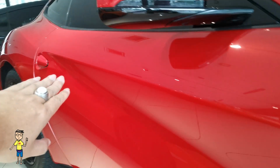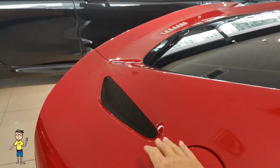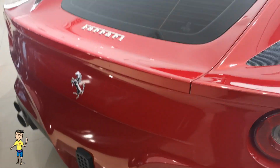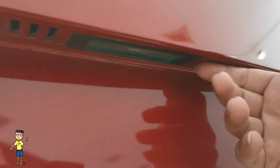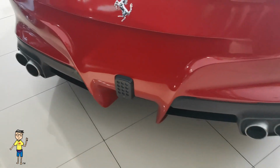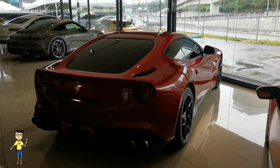Air goes up past the door handles and then it goes back up here and then through the back down here. Air will come down here to cool down your engine a bit and then it will dissipate. I wonder if the air will come down here. Little bit ada sikit lubang, mungkin angin akan keluar dari sini. I'm not sure. This is the Formula 1 brake lights. Very nice. Ferrari 812 Superfast. Sangat cantik, mengancam. Jangan main-main.